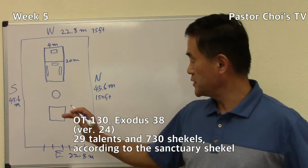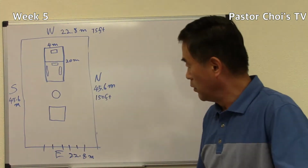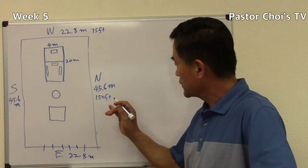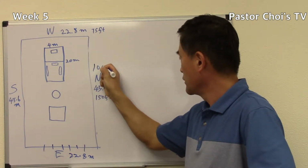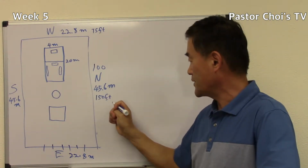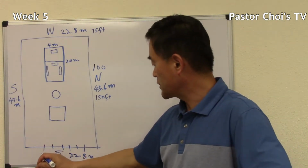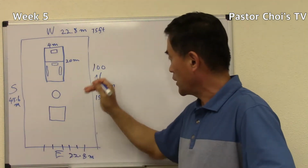And the basin for washing, and the outside. The size of the outside wall is actually 100 cubits, which is near 45.6 meters, a little bit less than 150 feet. That's south and north. And the entrance is east, and the other side is west. The east side is half of that, as is north and south.